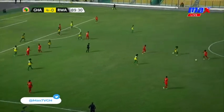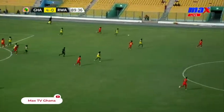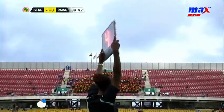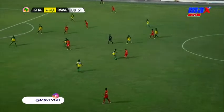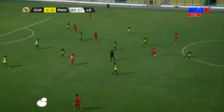You always say that when you see her in defense, you ask yourself, who can go past Janet without having a very tough time? She always gives her opponent a tough time. It doesn't matter what your stature is on the field of play. Janet will make sure you are nowhere near her when it comes to defending. So we have just 4 minutes to end everything here at the Accra Sports Stadium.